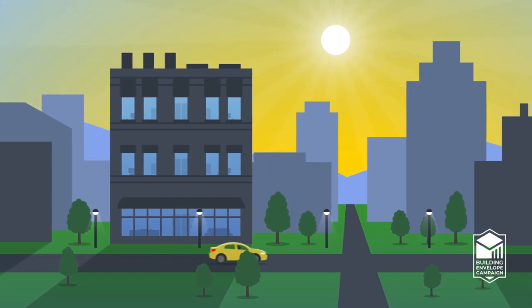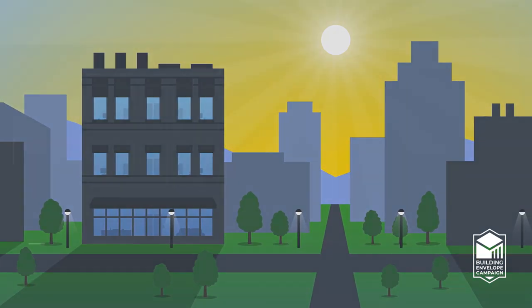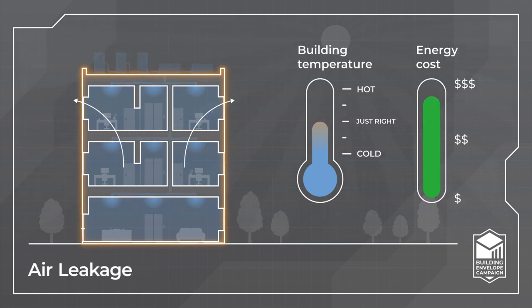A building's envelope is the thermal barrier between a comfortable indoor environment and the outdoor climate. A building is like a box, constantly being exposed to thermal loads and temperature variations. The HVAC system compensates for these thermal loads by maintaining a comfortable indoor temperature. Air leakage may cause increased energy demand, because conditioned air is then lost and replaced with outdoor air.